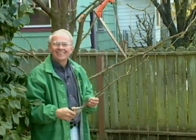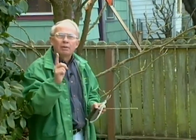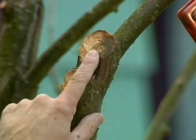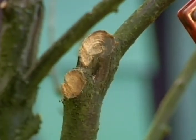Well, you can see it looks like we've been pretty severe here, but it was needed. This tree had not been pruned, and consequently it was totally out of hand. Normally, I would suggest that you not prune more than a third at any one time. And you'll notice here that we made a couple pretty large cuts. I would suggest that they be treated with a tree healing compound.